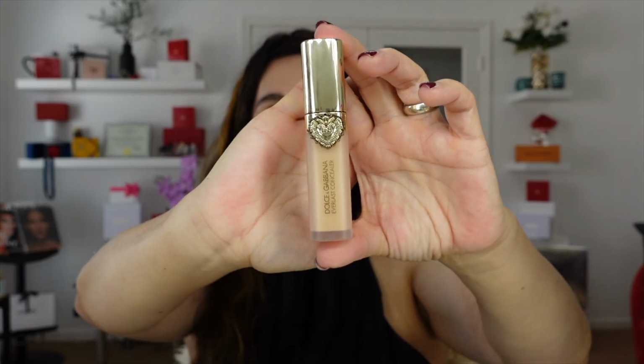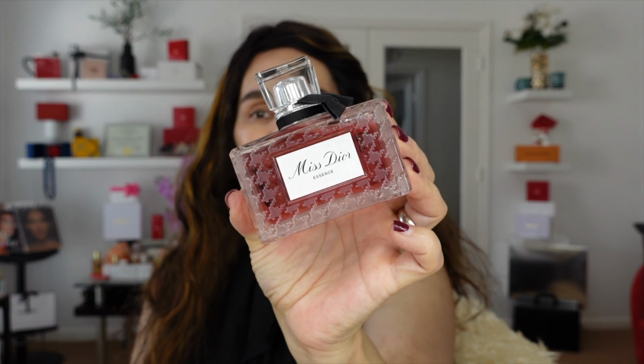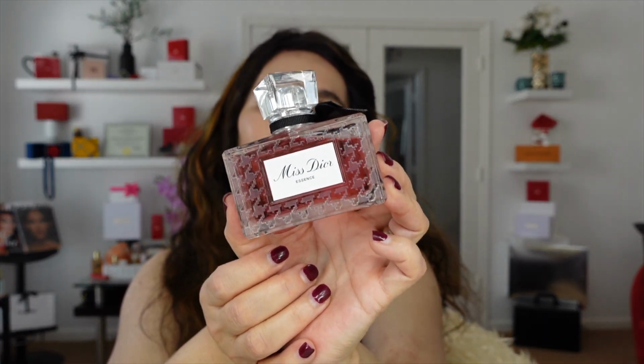The shade 11 is the peach correcting shade. I'm refusing, friends, to continue my day without the Christian Dior limited edition and holiday release Miss Dior Essence. I am just obsessed. It is floral and pretty much it lasts all day. Beautiful. If you haven't tried this, friends, I am highly recommending it for this beautiful upcoming fall winter.